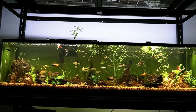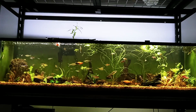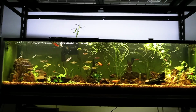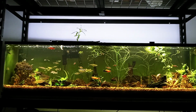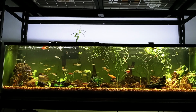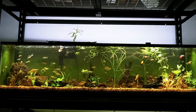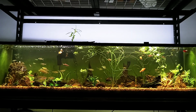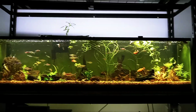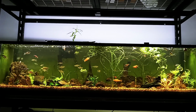I did have some neocaridina shrimp in here. I haven't seen any in a long time, with this many fish, and some moderately larger fish like the roseline sharks and the pearl gourami. Neocaridina shrimp, even adults, could get eaten, and there's not really much place to hide, so I don't know if I'll be able to get a shrimp colony going, and might have some snails.